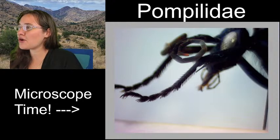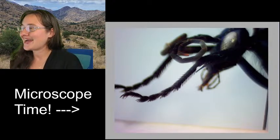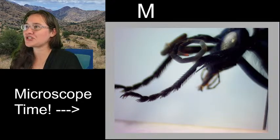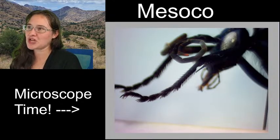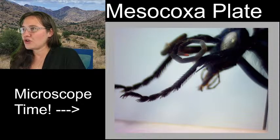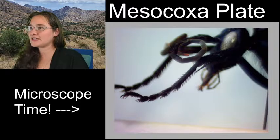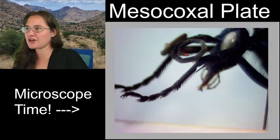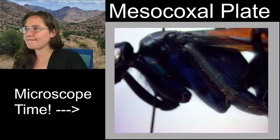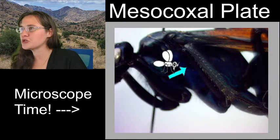April, I just saw your question that says, what's the part called again? I'm not exactly sure which part you're referring to, but it looks like it might have been back when we were talking about the mesococcyx. We could call it the mesococcal plate that was split in half. That was our characteristic for all of the family. And we're moving back there right now, so I can show you. This part right here, that's the mesococcal plate.